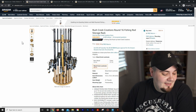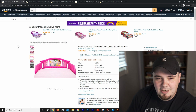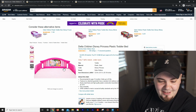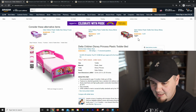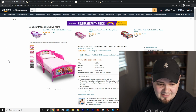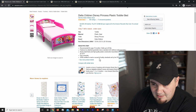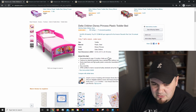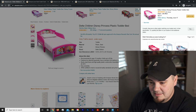Last thing is this Princess Children's Toddler Bed. Really, it doesn't even have to be just this one. I sell different versions of this bed consistently. You can see these recommended options up above. These things just sell pretty regularly. This one is not obvious. People don't choose it right away because it doesn't give you a price. You actually have to click it and then see the buying options.